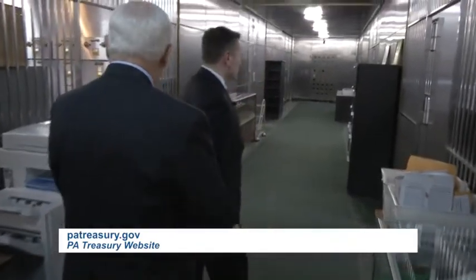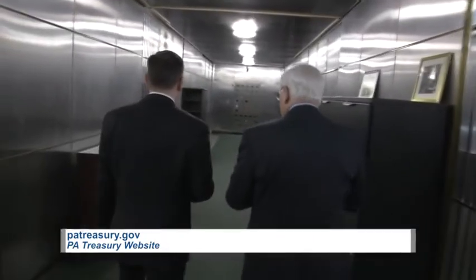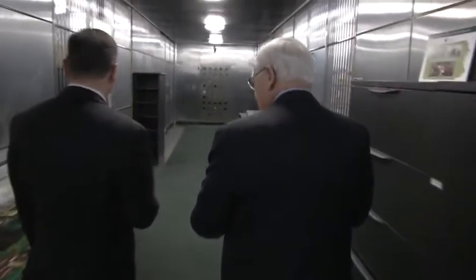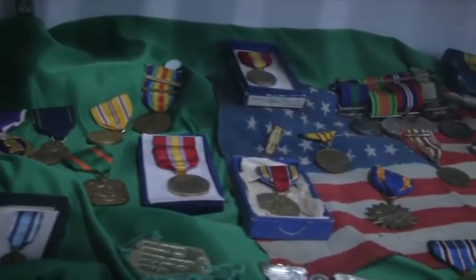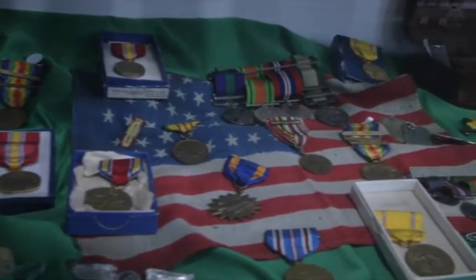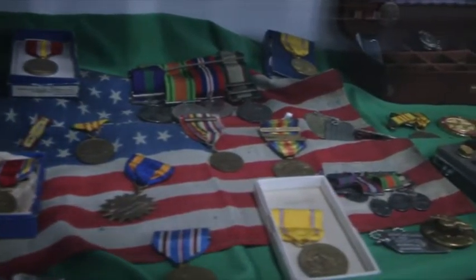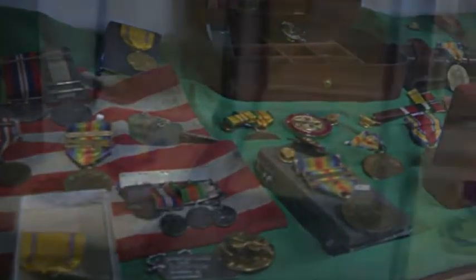That's very interesting. How about showing us some of the things that you have here? So back here we have employees who work every day on this enormous inventory system. These are all military medals. We engage in a special effort about twice a year to open these cases back up and try to reunite any of these medals with their rightful owners. These have a lot of sentimental value.